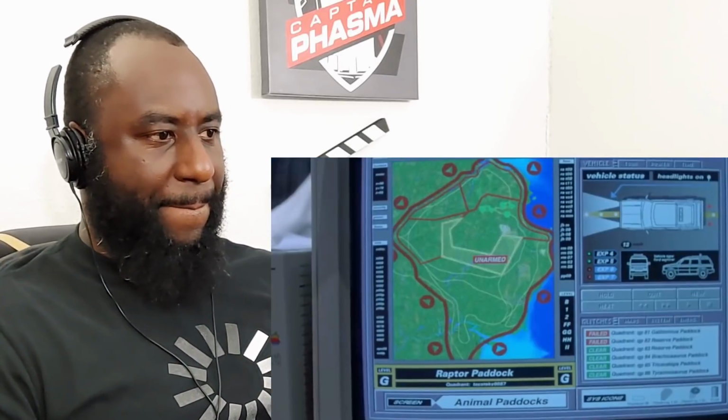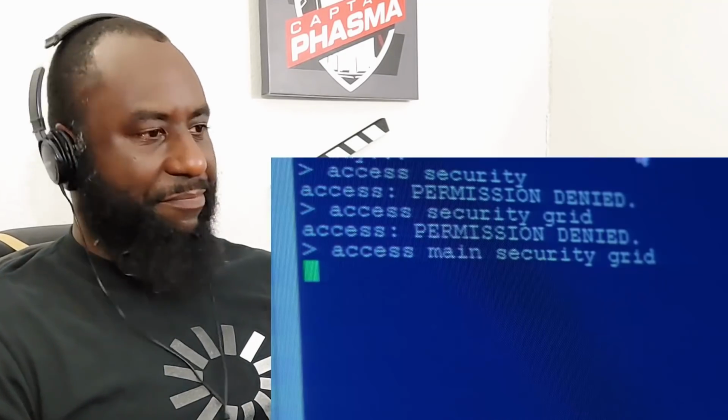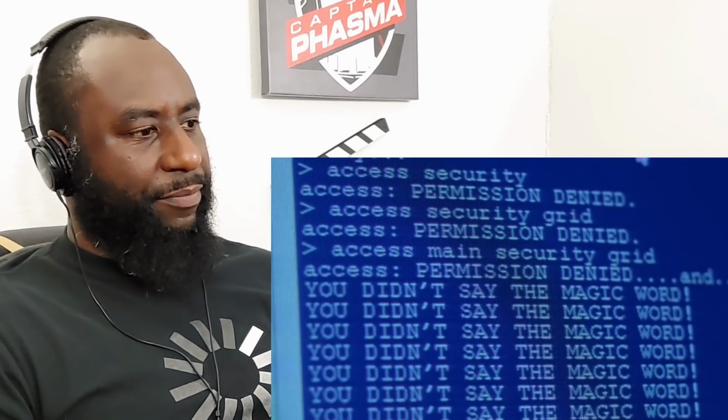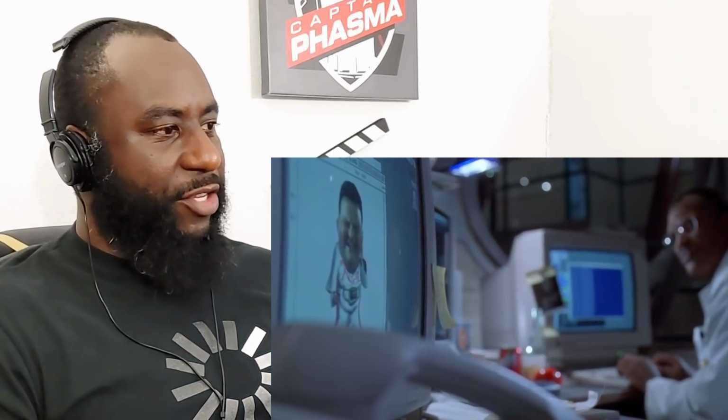Part of Nedry's plan takes him through the park on his way out, and that's why he set all the electric fences to turn off. The better to push them open and not die. When Arnold tries to break through his code, he runs into one of those "you are an idiot" type pop-ups. You didn't say the magic word.